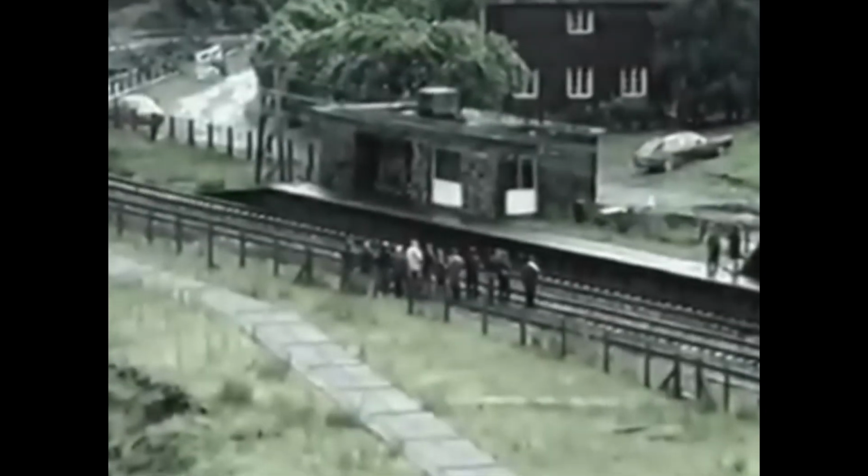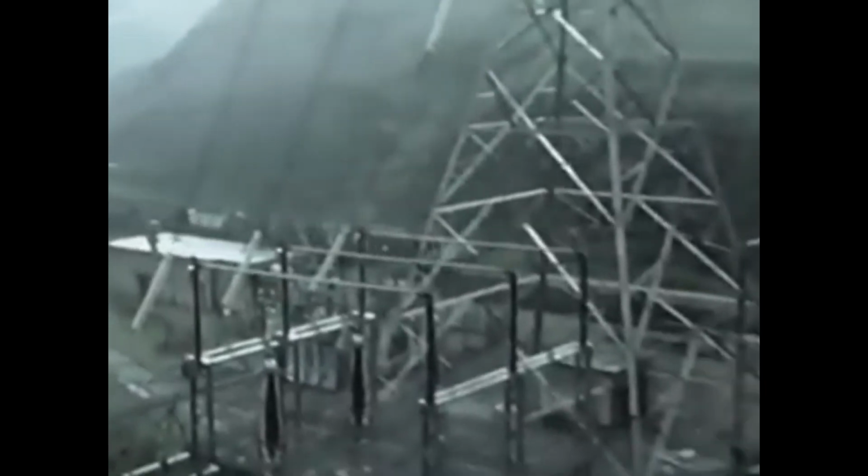Friday, July the 17th, 1981, and the last complete day of workings over the Woodhead Line. The enthusiasts were out despite the torrential rain, and this was summer.